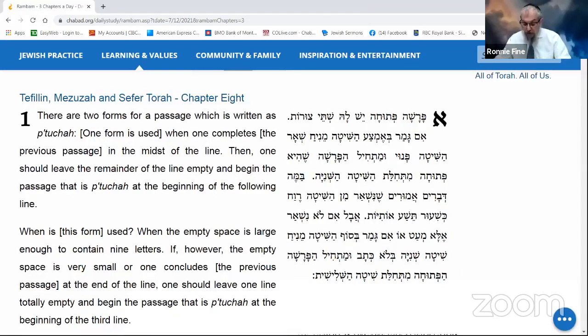That was the first halacha here. When are we speaking about? Only when there is nine letters space that is remaining, nine or more, but not less.